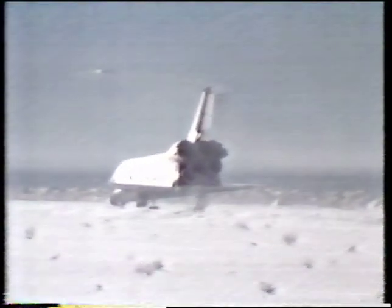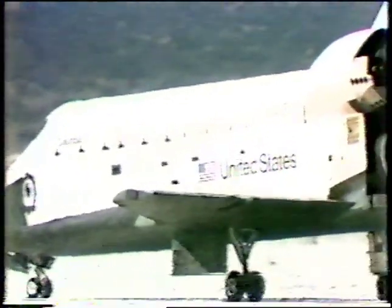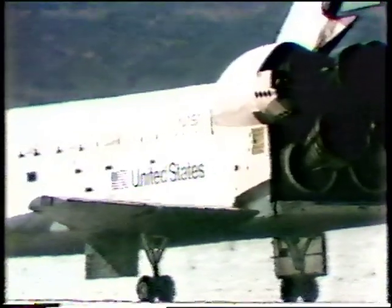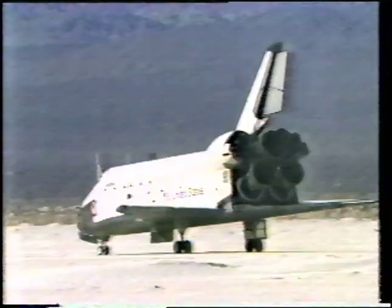Magnificent view from here. The cameras, the press, much closer than we ever were before at White Sands, Dan, when you were out there. Okay, Columbia, welcome home. That was a beautiful job.